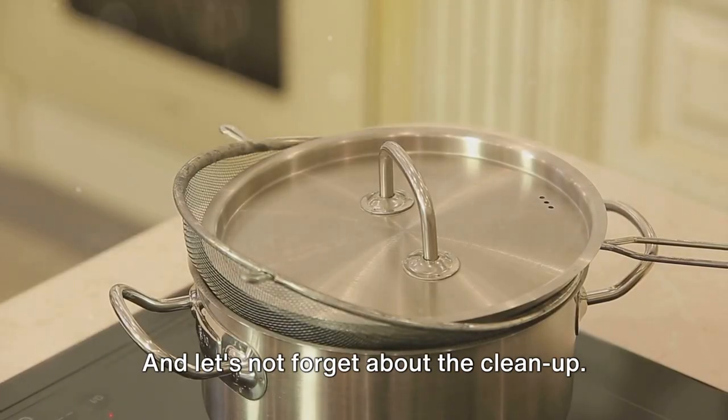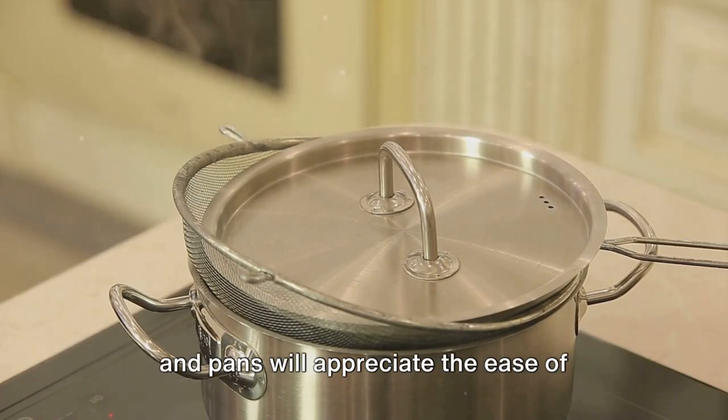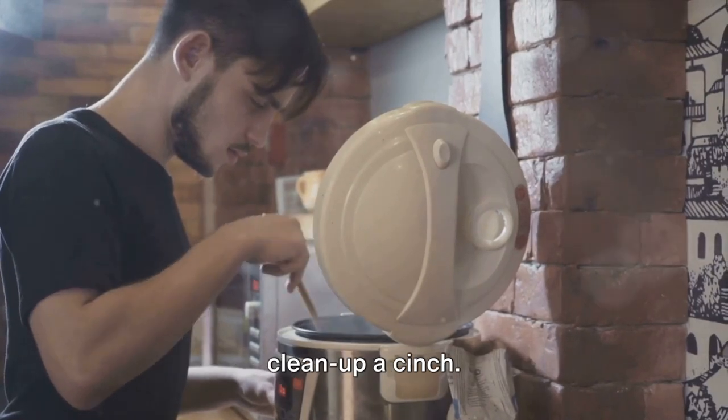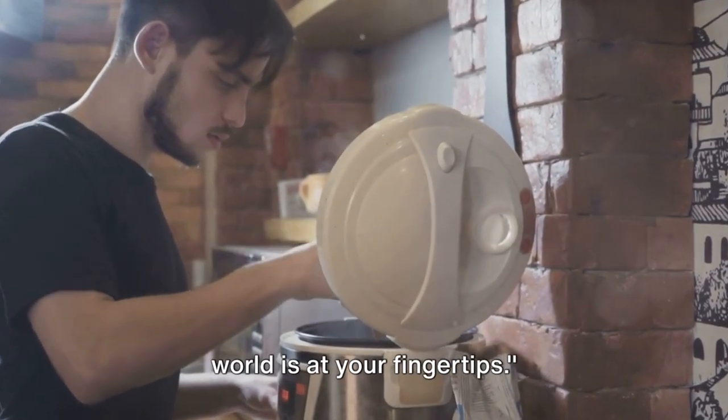And let's not forget about the cleanup. Anyone who spent hours scrubbing pots and pans will appreciate the ease of cleaning a pressure cooker. Most are even dishwasher safe, making cleanup a cinch. With a pressure cooker, the culinary world is at your fingertips.